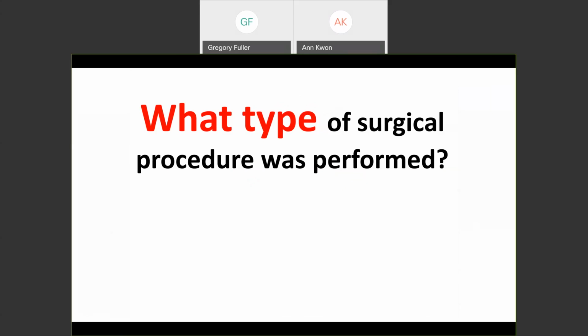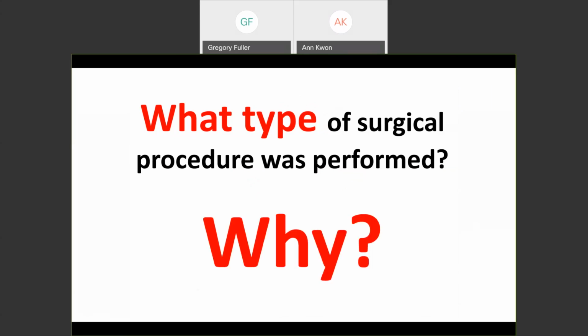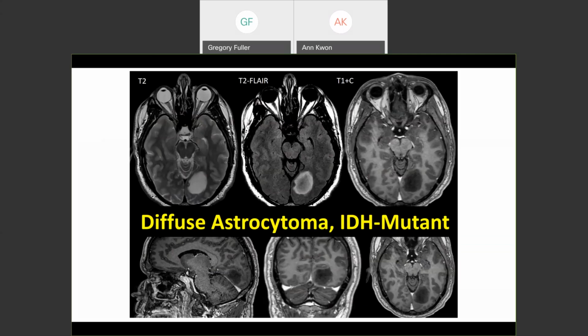All right, here's the question. What type of surgical procedure was performed? Okay, I'm going to wait just a second, see if someone wants to chat in with what type of surgical procedure. And of course, you're going to have to justify it and why, right? You can't just guess, right? If you get it right without justifying it, you appear brilliant, but maybe you're not brilliant, maybe you're just lucky. You like that? Okay, let's go back and we'll look at the scans again. What type of procedure was performed? Question: gross total resection? Increasingly, it appears that might be a good thing to do with IDH mutant tumors. All right.